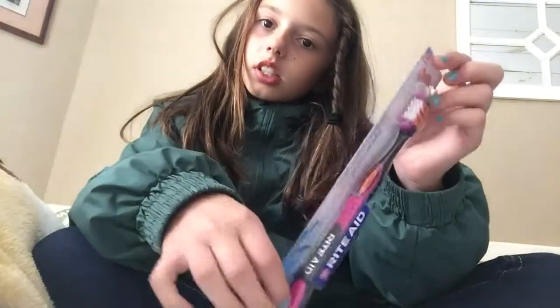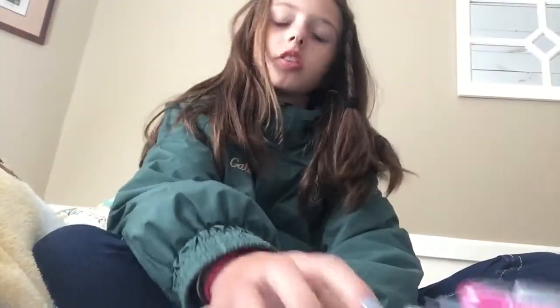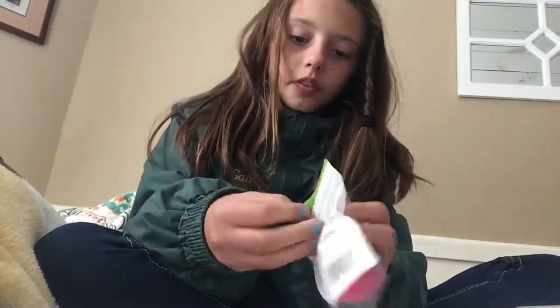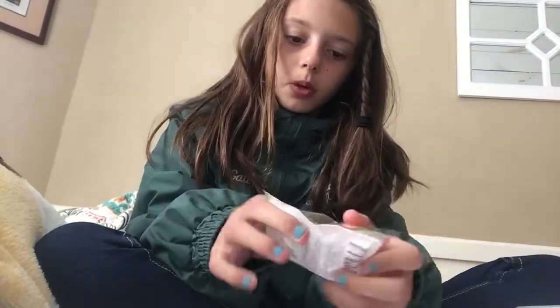This was $3.99. The next thing I got was a toothbrush. And it's black and neon color. So this was $1.58. Next I got a baby sponge applicator thingy. And this was $4.50. So I got the baby and then I got the $4.50.